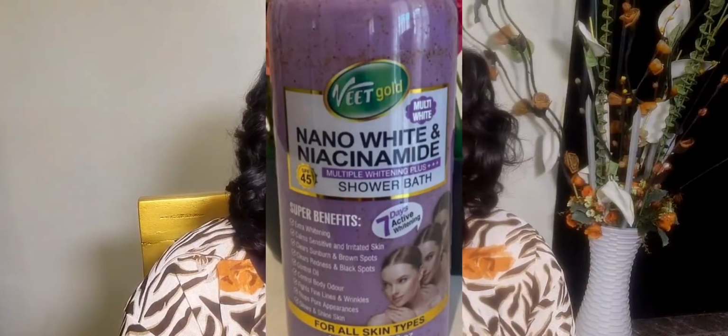And it says how to use: moisturize. After moisturizing your body, please take the appropriate amount of this product on your palm, apply it around your body, and massage it gently in order to make it rich in foam, then rinse your body with water. Moisturize your body, then rinse your body with water, according to how they said we should use it here.